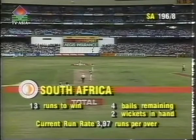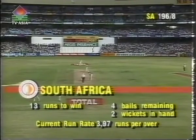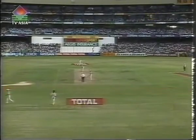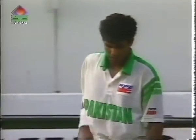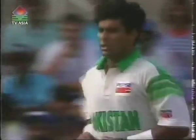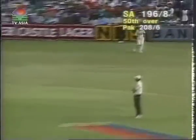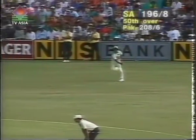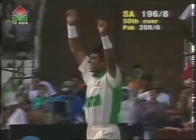Well, 13 runs from 4 balls, 2 wickets in hand. It ain't on, really. Well, you never know. From Pakistan's point of view, lucky that it's Waqar Younis who's bowling for sheer accuracy and pace. They swung him round. They get 1, and they go for the second. There should be a run out, and he should be gone. Yes, he's gone out. Run out.